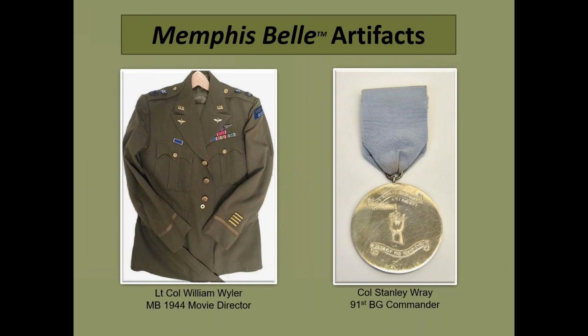And on the left is a wartime uniform from William Weiler, and his family was just wonderful. They donated a complete uniform of his, and this particular uniform was one that he wore when he had been promoted to lieutenant colonel, and then he shot a movie called Thunderbolt, which is about P-47 operations in Italy towards the end of the war. Another great film, and it's out there on YouTube if you look for it.